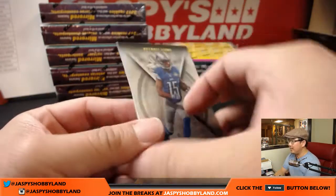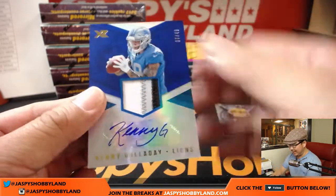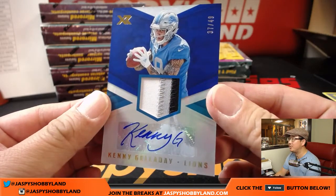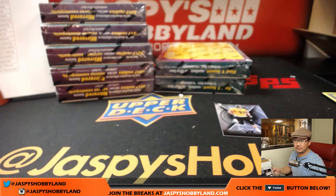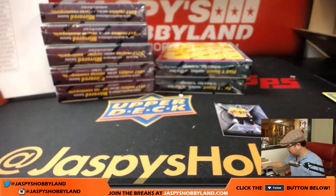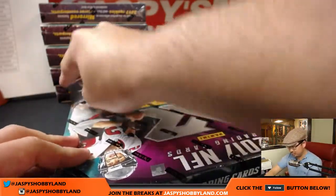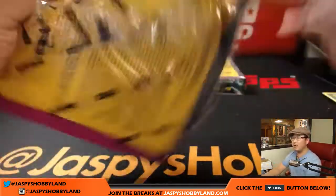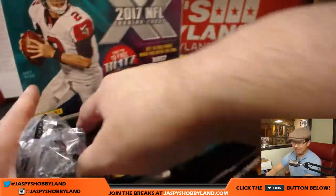All right, Golden Tate, Aaron Donald. TJ Watt reveals a Kenny G. Nice Kenny Galladay autograph. Three-color patch and auto. 37 out of 49. Nice. There you go. There's TJ Watt. Raiders can have the wild card. I'll take that. As long as the Raiders are in the playoffs, that's fine with me. And a healthy Derek Carr.